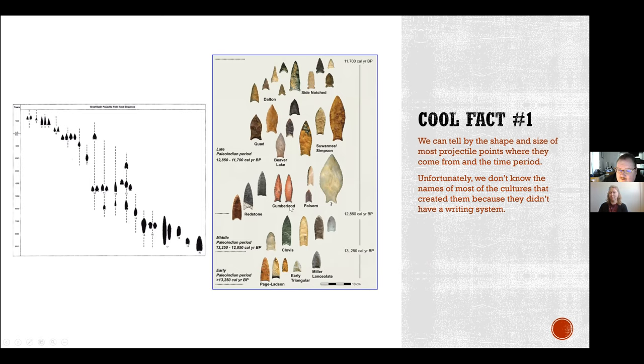A lot of times these are based on the area that they came from. With Folsom, the very first point that looked like this was found in Folsom, New Mexico. But we find Folsom points all over the west of the United States. Clovis points, we find these all across North America, parts of South America, up into Canada and Alaska. But these points are named after Clovis, New Mexico. It's not the term Clovis as those people. It's the name of the location where it was found. And the same goes for Page-Ladson and Suwannee-Simpson; different parts of Georgia and Florida have those.